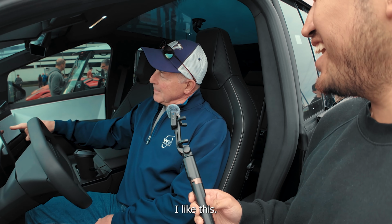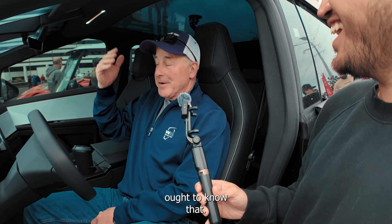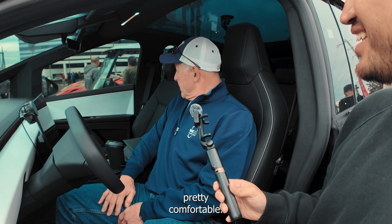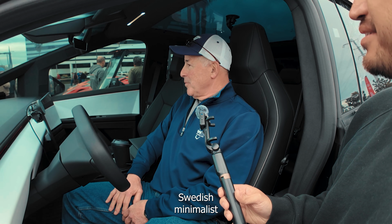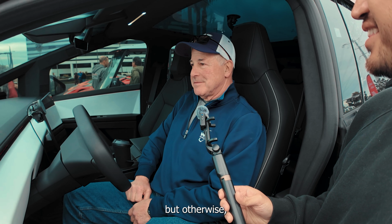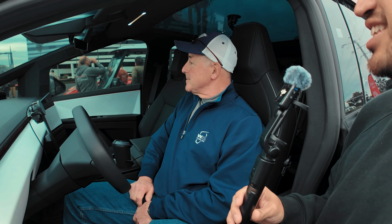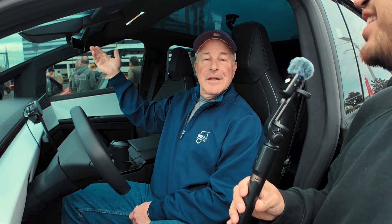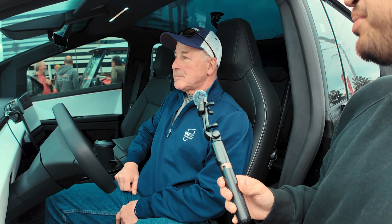Oh, I like this. It's a frunk. I've never seen that, which is a front trunk. Exactly. Obviously, everybody ought to know that. Cool. Any final thoughts on the interior? Oh, it feels pretty comfortable. Tesla's a little bit of a Swedish minimalist kind of front end here, but otherwise we've got a lot of room out there. Yes, you can definitely put like 3 cats up there and they can just hang out. But there's no rear view mirror, right? There is. The tonneau cover is half closed right now, so that's why it's blocking the rear view mirror.